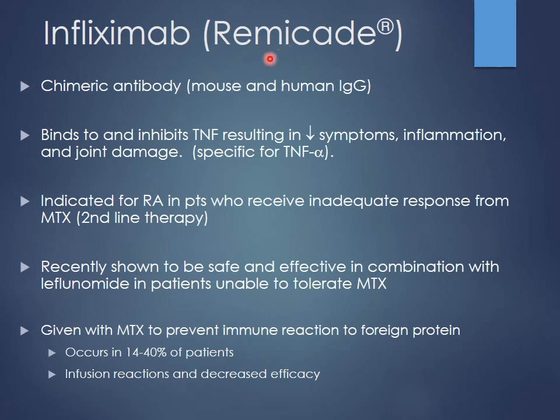Next we have infliximab or Remicade. This is one we give pretty frequently. I see this often given for a lot of Crohn's disease and ulcerative colitis patients, all kinds of different autoimmune conditions. We use a lot of infliximab. Now again, this one is a chimeric antibody. You can tell by the X that's in there.